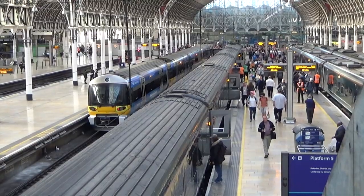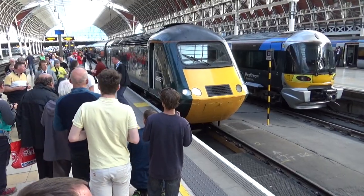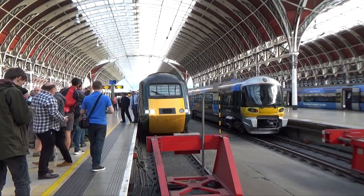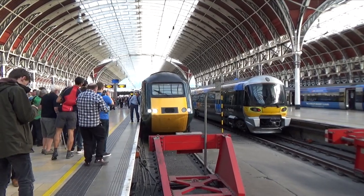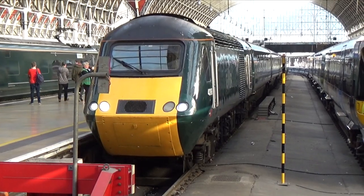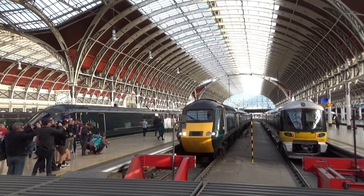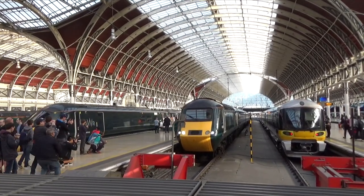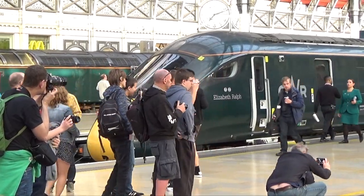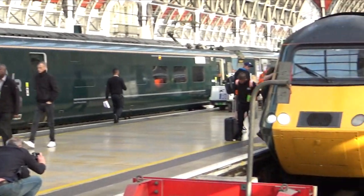A scene we've all taken for granted for so long, under the magnificent glass roof at Paddington. A waiting rake of Mark III coaches, a power car at each end, ready to whisk people away to all points west. A scene that was to be repeated throughout the day, these workhorses being treated like celebrities, with thousands of photos and numerous videos, recording their last full day on the main line.